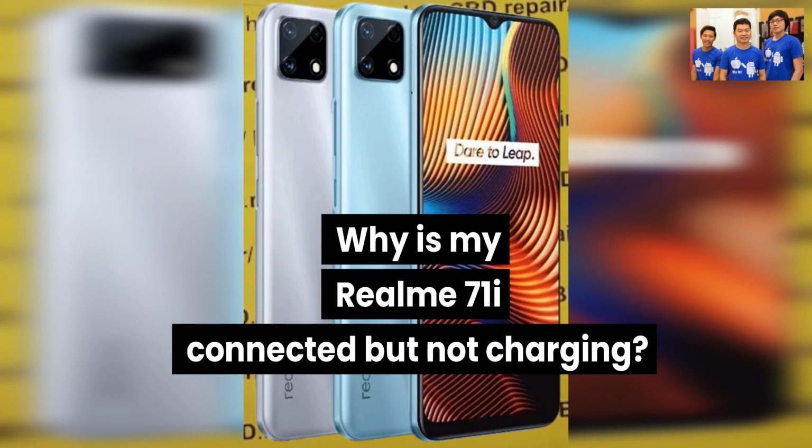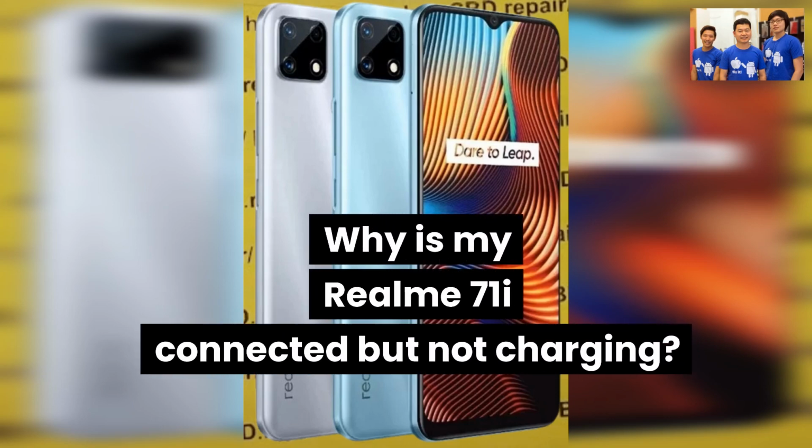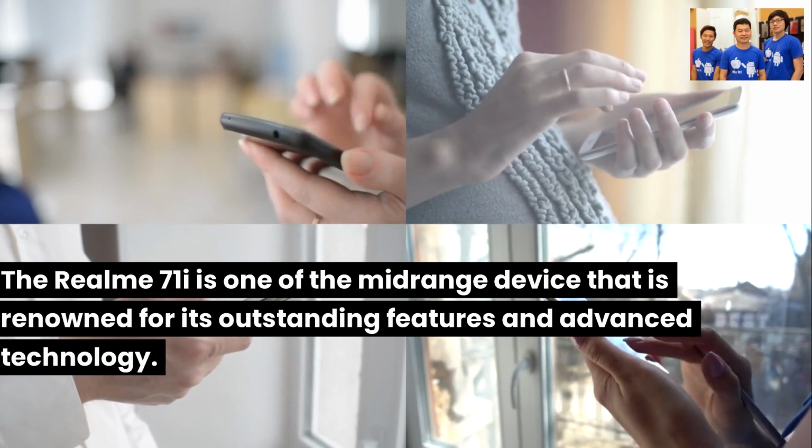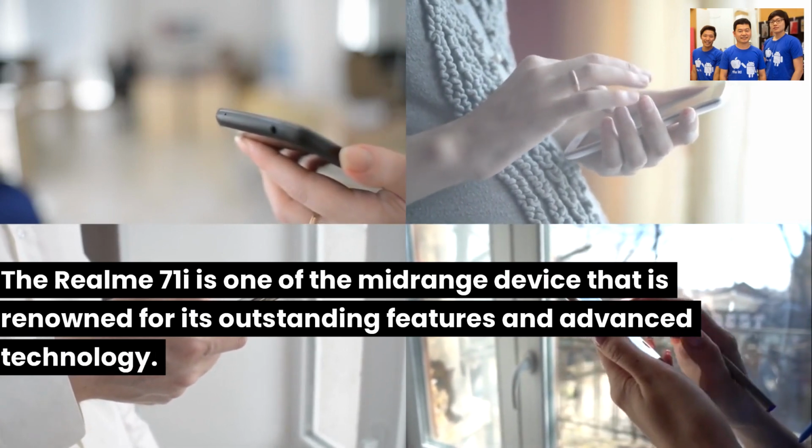Why is my Realme 71i connected but not charging? The Realme 71i is one of the mid-range devices that is renowned for its outstanding features and advanced technology.